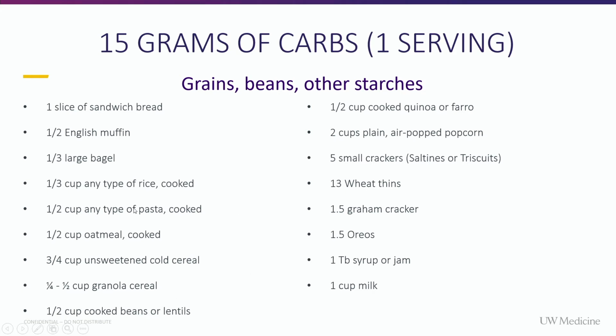So if I wanted pasta with dinner, I could have maybe a cup of pasta if my limit was 30 grams. And then I wouldn't be able to do the garlic bread, or I wouldn't be able to do a starchy vegetable. Everything else would have to be the protein. So nothing is completely off limits. It's just finding a balance of how it all works together.